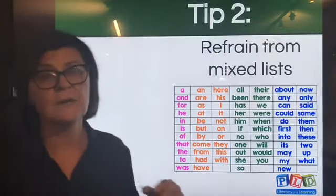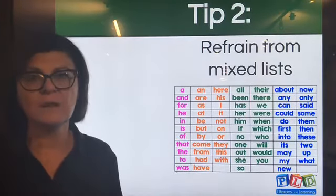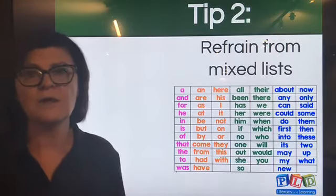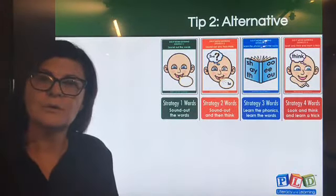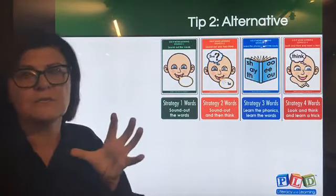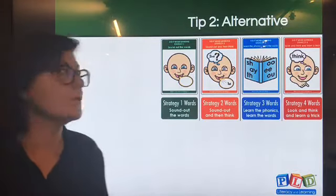Number two, this also makes no sense to me, providing mixed lists of sight words. It is the more difficult way for a child to master sight words. Your alternative is to group your words so that rather than there's a random range of words, that actually you're teaching a strategy and a way to process those words.